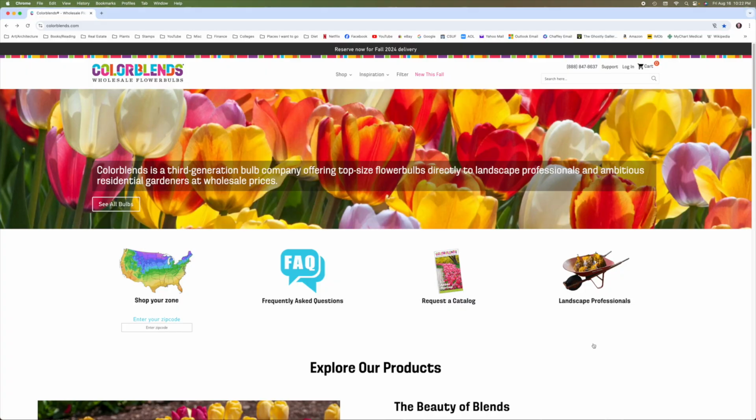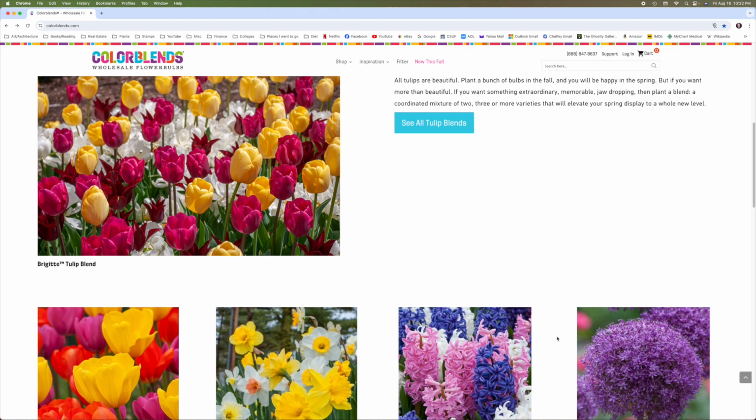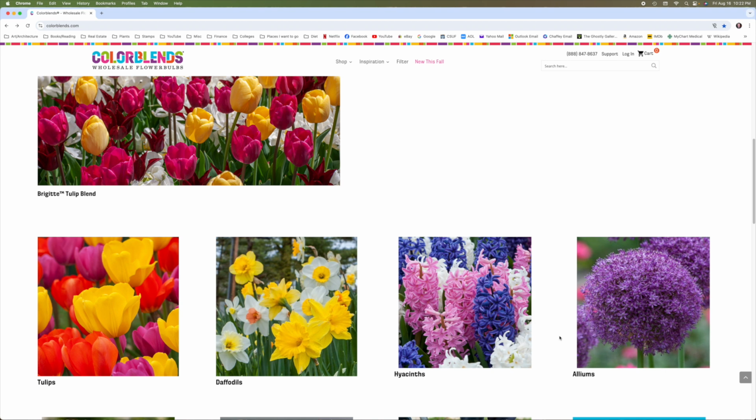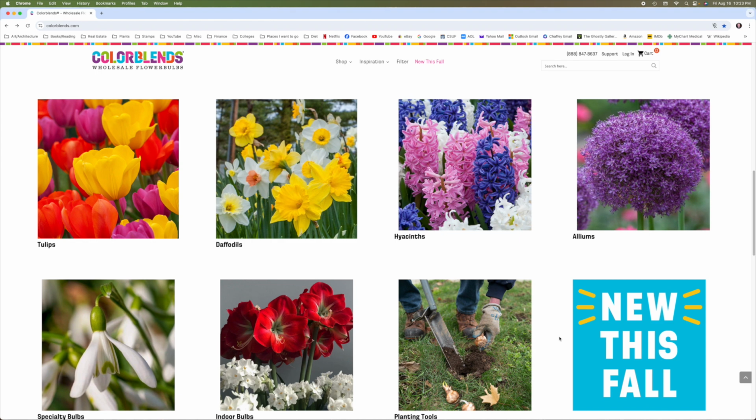All right, hey everybody, this is the first of the two sites we're going to go to today, and this is Color Blend's nursery. They specialize in flower bulbs. They have fields in the Netherlands. This is an old-time company that ships out of Connecticut, and definitely the old part of Connecticut. They're just a couple miles in from the Atlantic Ocean, and they have, as they advertise, wholesale prices on their material. They only ask for a $60 minimum order.